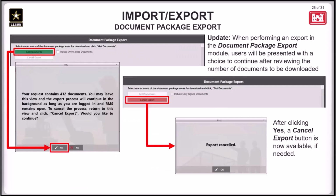Final fix to review is going to be in the Document Package Export module under the Import/Export tab. This view has been updated to be a little more indicative of when a download of the export is occurring. So after your selections have been made here, RMS will ask you to confirm the location where the documents should be downloaded to on the user's computer, and then this window will come up asking you to confirm the number of documents that will be exported.